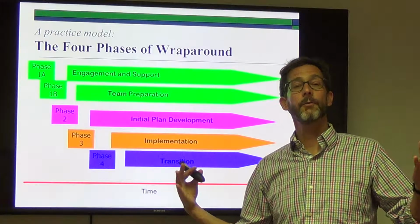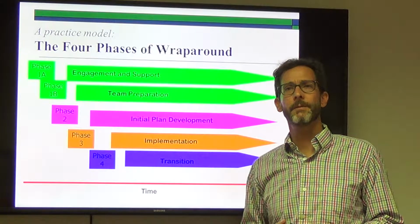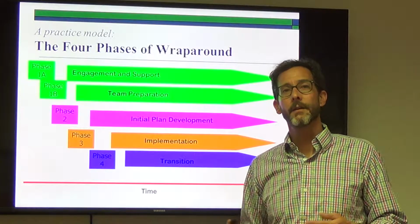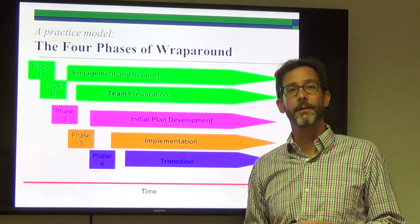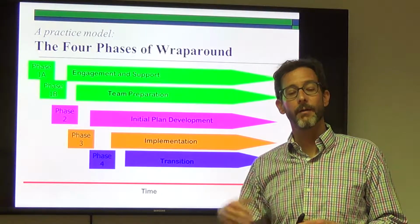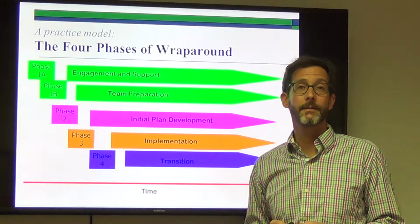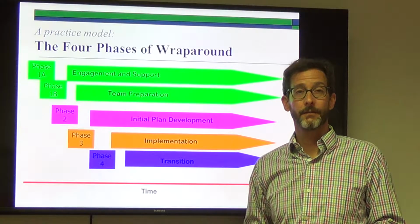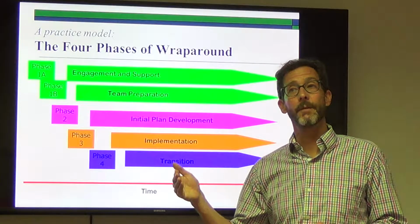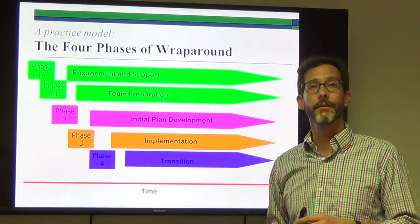Implementation phase. How long does Wraparound take? We get to ask this question all the time. How long should families be enrolled in Wraparound? There's no artificial limits. We keep families in Wraparound until meaningful, reasonable progress towards their needs has been achieved. Preferably, the needs have been met. But regardless of whether they're fully met or not, progress has been made to the point where the formal Wraparound process is no longer needed.